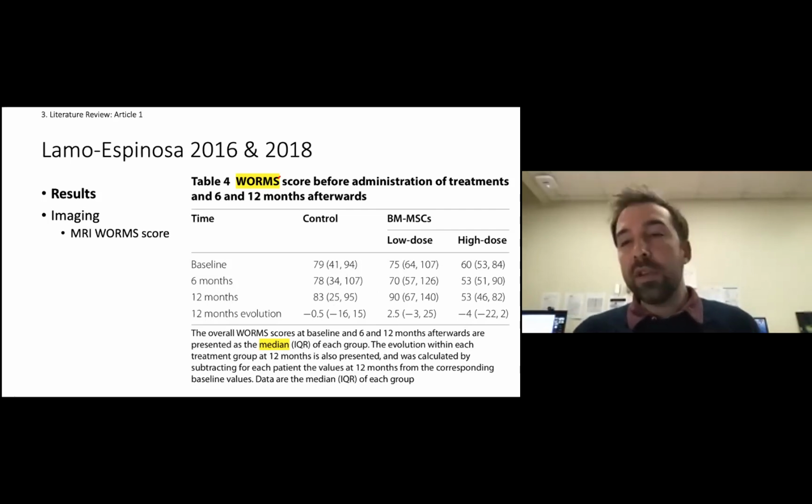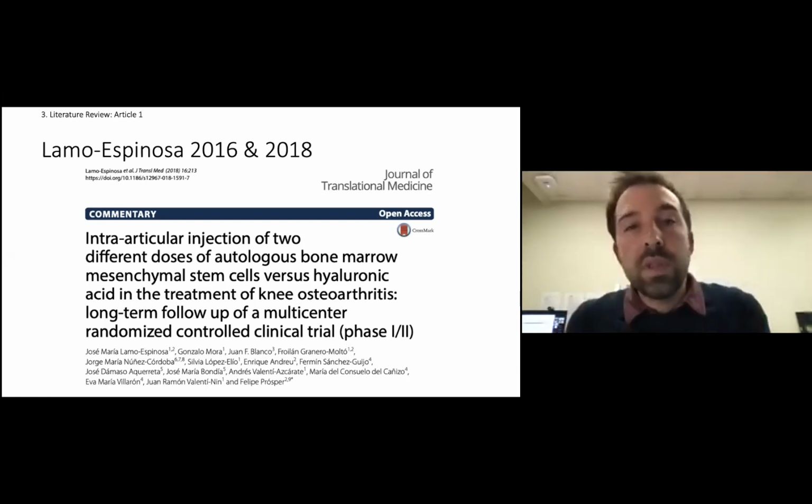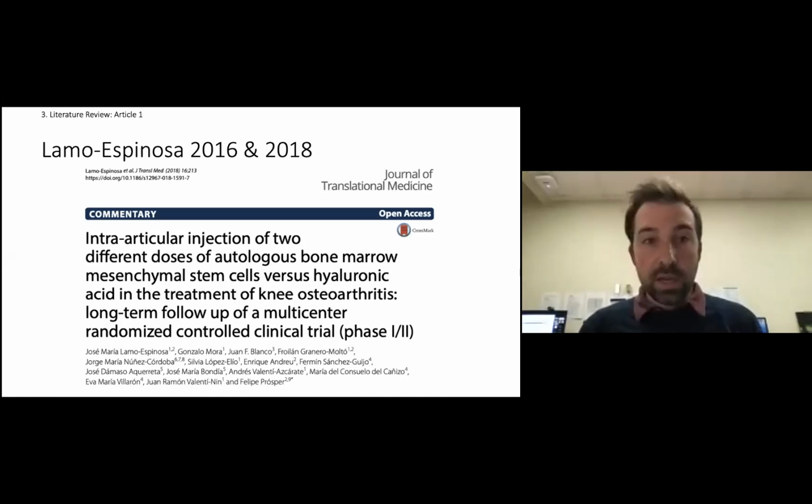So that was the first publication that came out in 2016. This group was good enough to follow a good majority of these patients up for 4 years, which is a pretty significant follow-up time period. They did not continue the radiological follow-ups. They were only able to continue the clinical follow-ups, but still, we'll take a look at that.